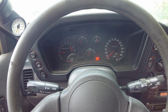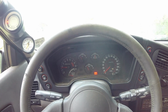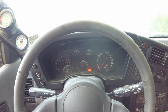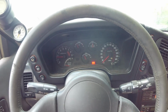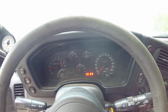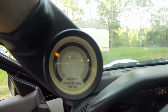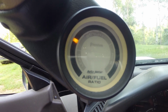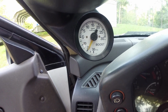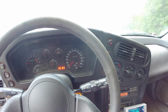This thing will run hot after a little while, and we're not sure if that is from a blown head gasket like the owner thought, or if it's just something else. I know the radiator, the end cap on it, one side is rusted out. And let's see. Looks like it's trying to work. Let's look at the boost gauge here. I promise I'll get a driving video done of it soon.